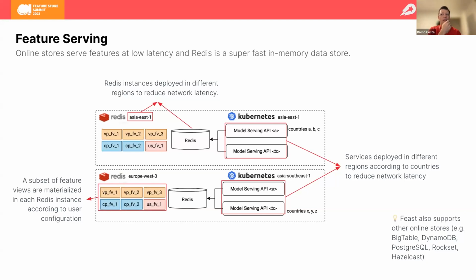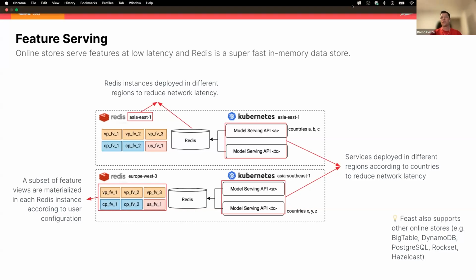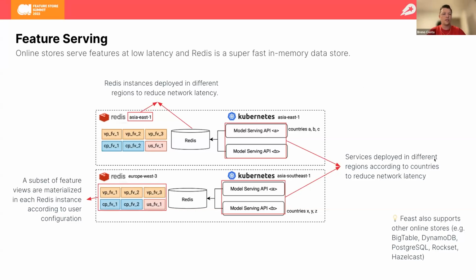With this setup, and with some optimizations on the Feast SDK, I think it's something important to say: we have to make some customizations on Feast to materialize data in different regions, because it's not supported in Feast. And we have this setup, and we have good numbers of latency. For some use cases, we are able to fetch data with less than 5 milliseconds for P99, and this is a good number for our use case.